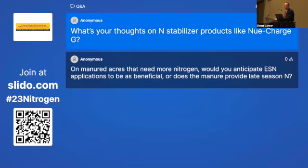What's your thought on N stabilizer products like New Charge G? Ooh. I don't even know what that product is. One of the challenges, and if you hear me talk about different inhibitors, you know my view on these things, is that we are bombarded. There are so many things in the market right now with some kind of stabilizer or inhibitor properties.